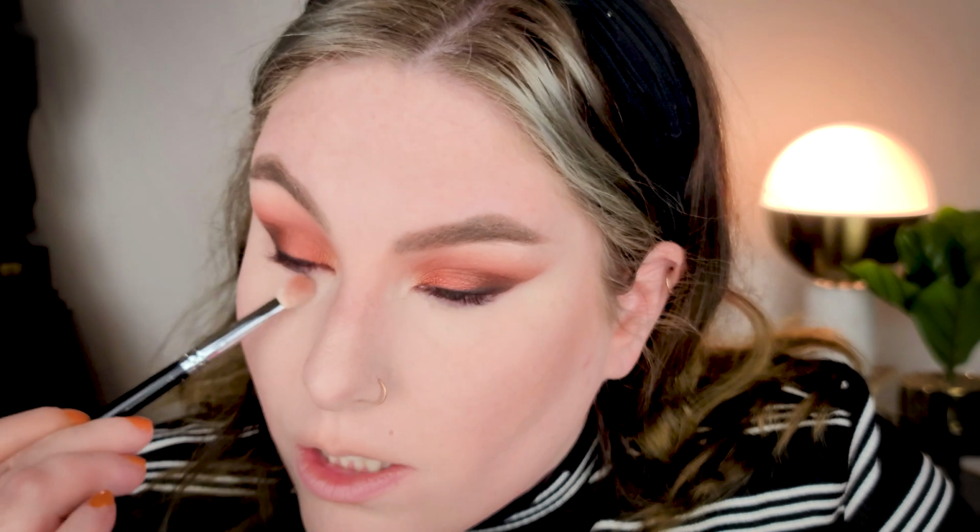Let's go ahead and tackle that lower lash line real quick while we're at it. And I'm going to go back into that warm brown shade we used in the transition, load it on one side, knock off excess, and just kind of dust it along.